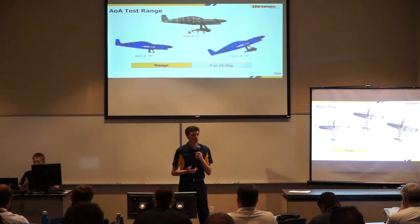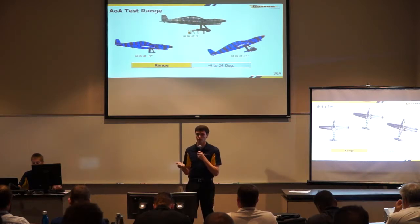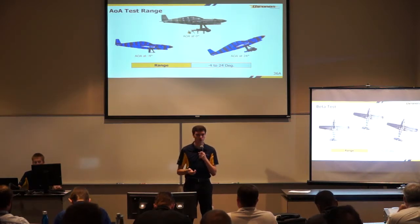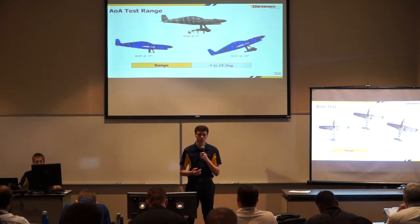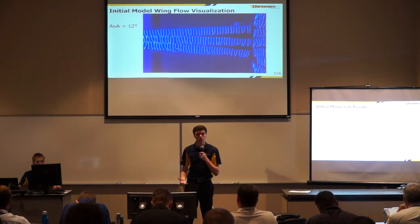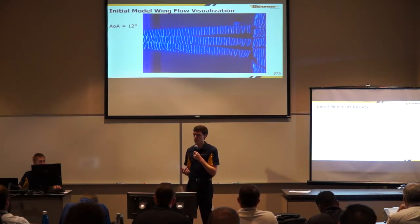The three configurations I mentioned earlier, full aircraft, wing body, and fuselage only, were tested through the angle of attack ranges shown on the primary screen from -4 to 24, and the beta angle shown on the secondary screen from 0 to 10 degrees. A couple primary things we learned from our first wind tunnel test was that our wing had a fairly quick stall.